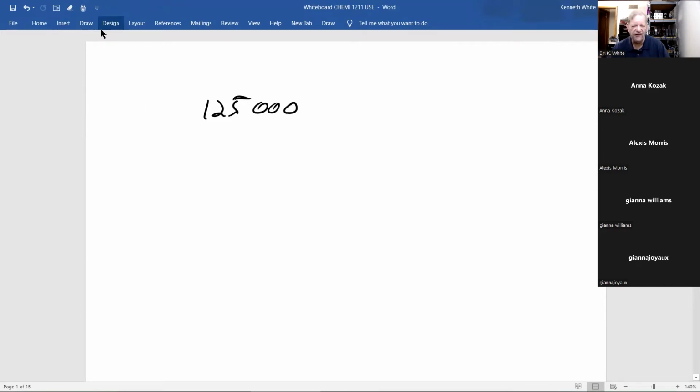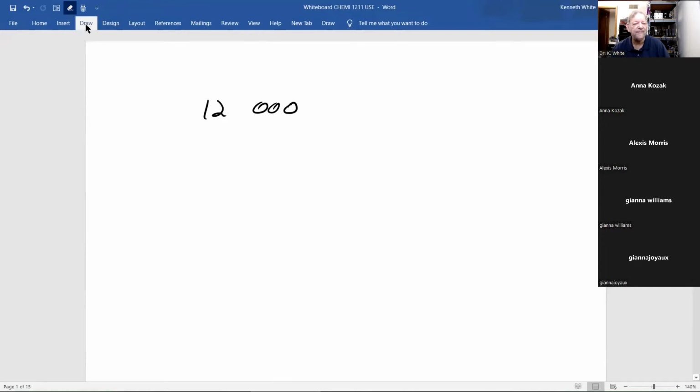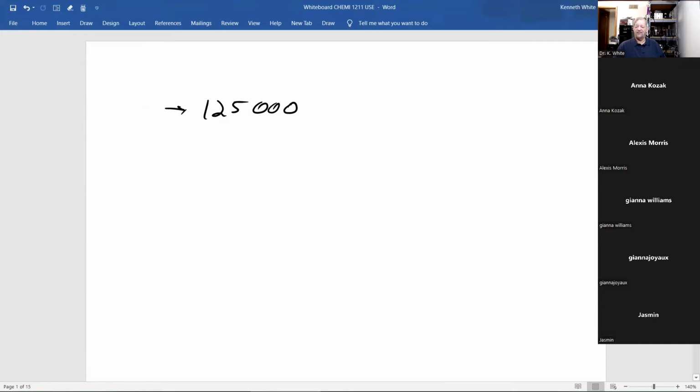Why don't you write the following? This is an awful looking 5. All right, come on. Write the following in scientific notation. And when you're done, give me a thumbs up. I see thumbs are coming up, so people are getting done.